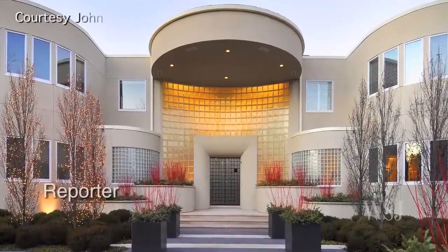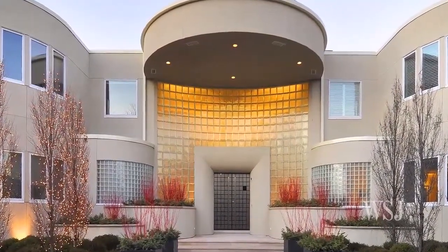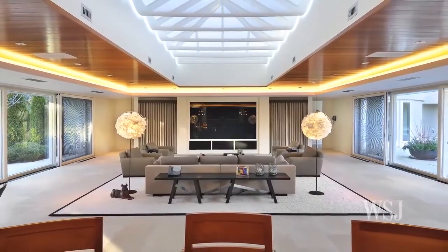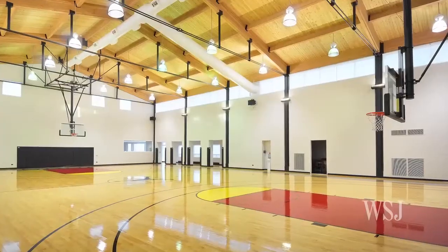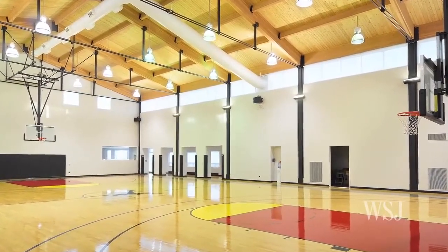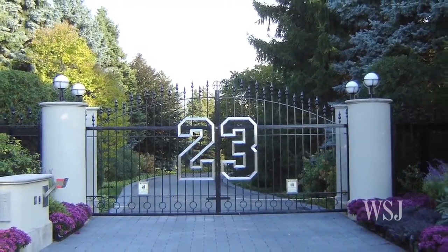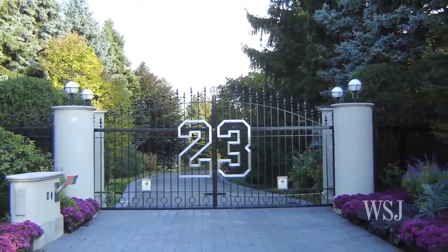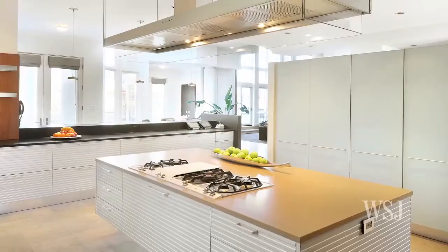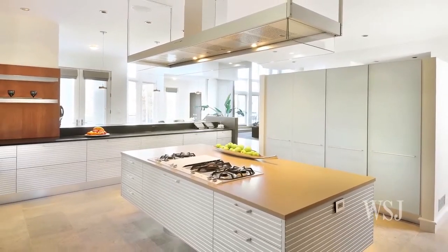Love it. Former NBA star Michael Jordan has put his longtime Chicago area home on the market. The residence has 9 bedrooms, more than 15 bathrooms, and 5 fireplaces. The compound, with more than 56,000 square feet of space, includes a sophisticated indoor basketball complex with a regulation-size court, specially cushioned hardwood flooring, and competition-quality lights. His famous jersey number, 23, is engraved on the gates of the more than 7-acre property, which has a tennis court, putting green, and deep-water pond. The asking price is $29 million. For the Wall Street Journal, this is Maya Pope-Chappelle.